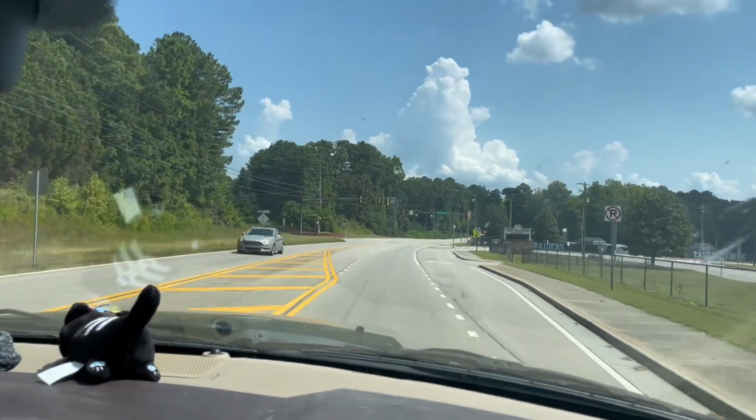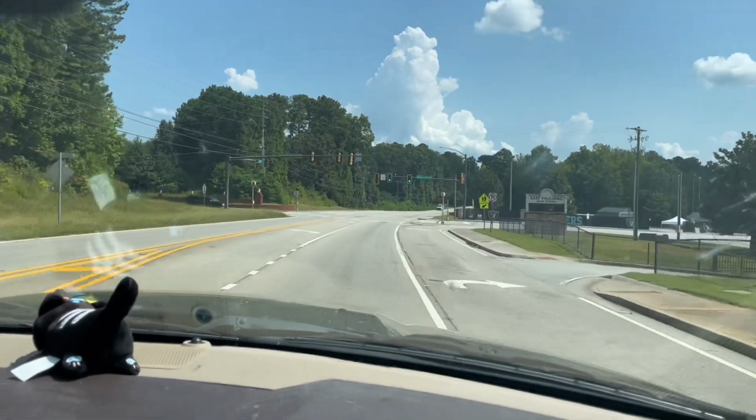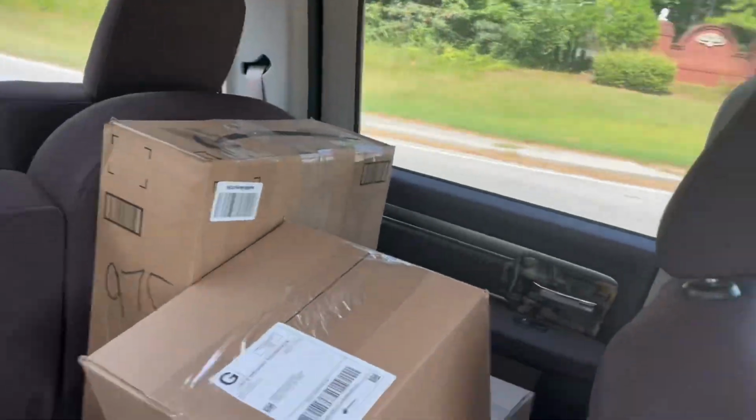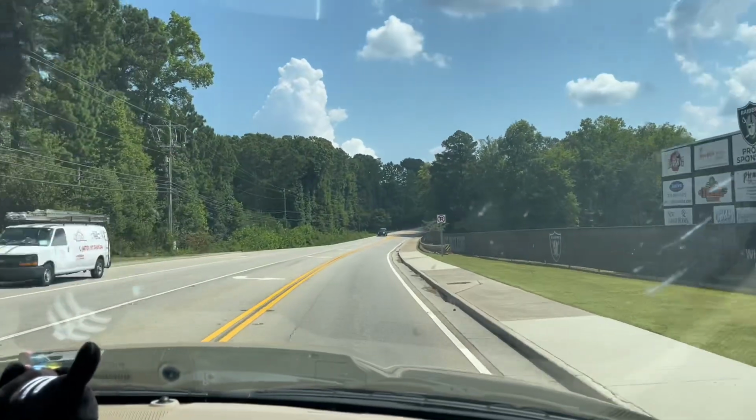But anyway, that's what we're doing. We're heading for a pickup. Then we're going to head to the post office. We got all of that stuff in the back right there. Yep. Most of that is Shop Commons and Whatnot.